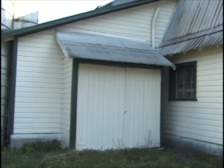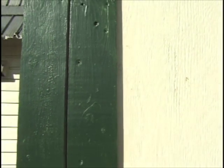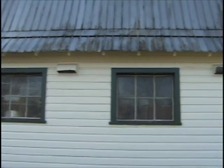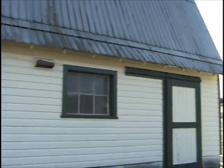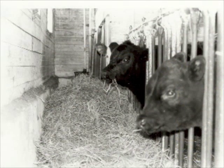Here we have a shed that's added to house my father's old LaSalle. I built that shed back in the late 70s. Here you have the door to the bullpen, but we haven't had bulls here in a long time.